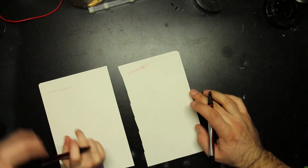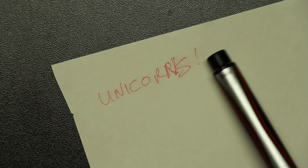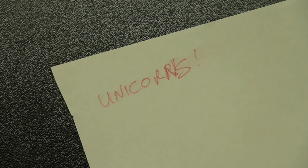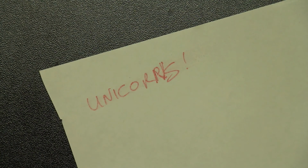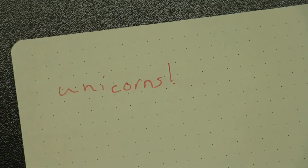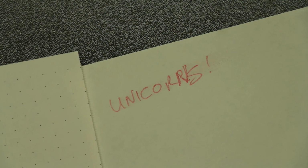All right, zoom and enhance. So you can see here that there's actually not a ton of streaking with the red Sharpie pen. So that's on the Moleskine paper, that kind of nice cream colored, slightly heavier paper. And then there's definitely more streaking on the Leuchtturm paper.